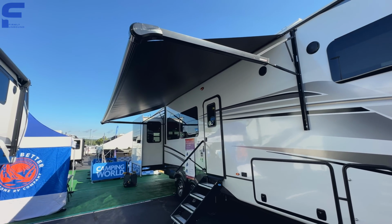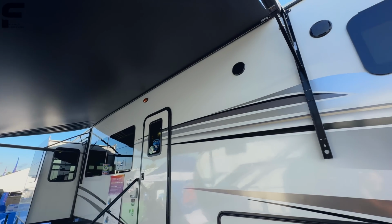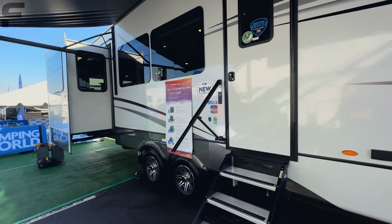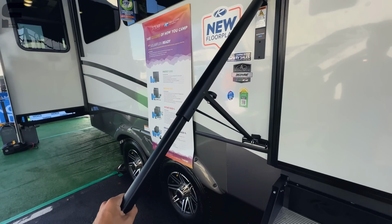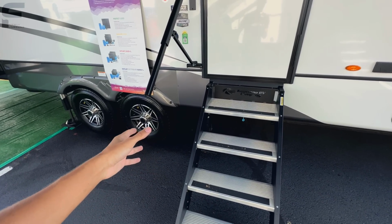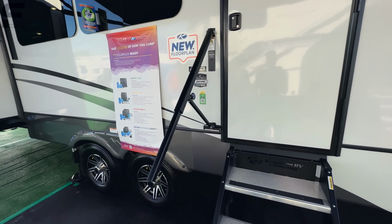Nice big awning. The LED light is not on, but it does have an LED light strip up in the awning as well. And then you have two JBL speakers right there. You're gonna have the new safety rail from MORryde. I definitely prefer this because it allows you to grab that handle without having to take a step up on one of the steps, and then it just goes flat against the wall when you are going down the road.